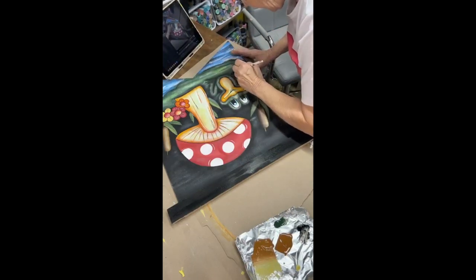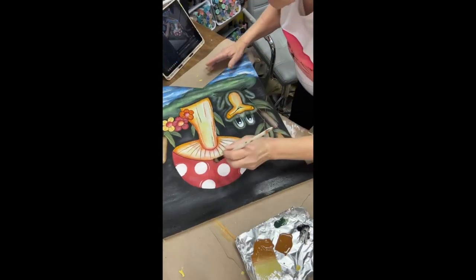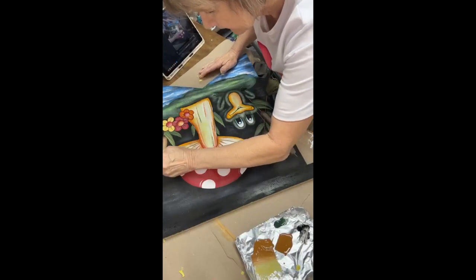Go over that with black. That white's getting hard to cover. So I'll let that dry overnight before I mess with it.